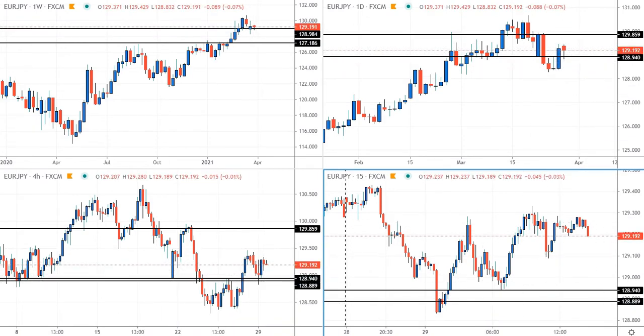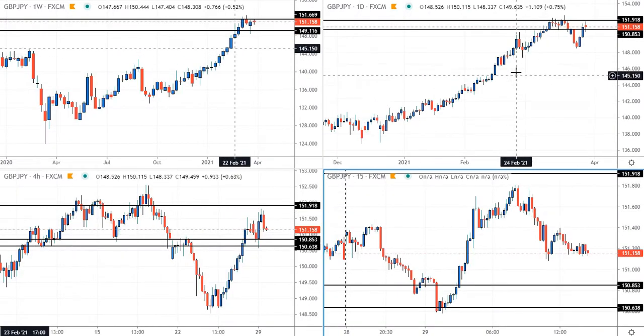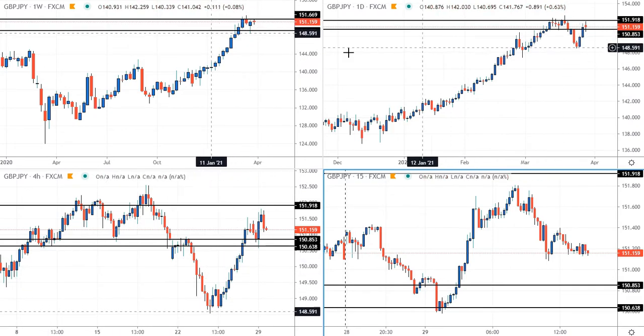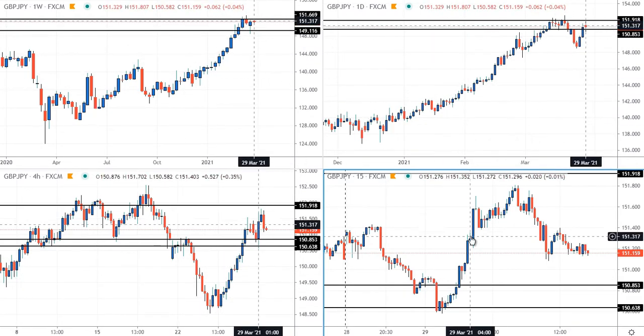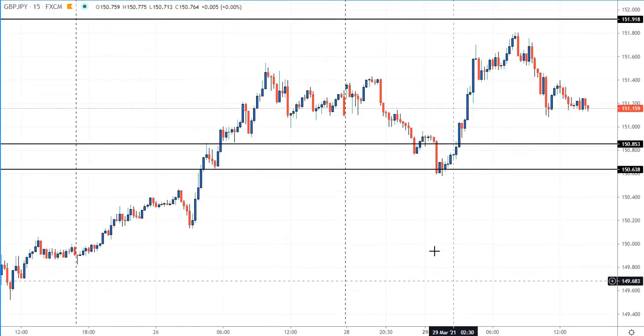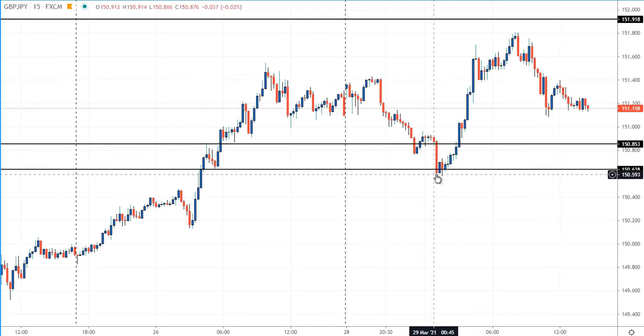The British pound, Japanese yen. This is another one in a really big uptrend, having a little pullback here, nothing serious, but it's still heading up, same as the weekly, obviously. So on the entry time frame, there was this pullback into here. This is a 4-hour adjusted level. You could have actually made a case for buying at this first level here because it was a good 4-hour level as well.